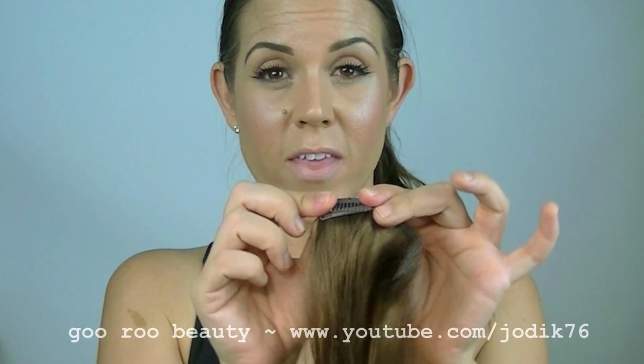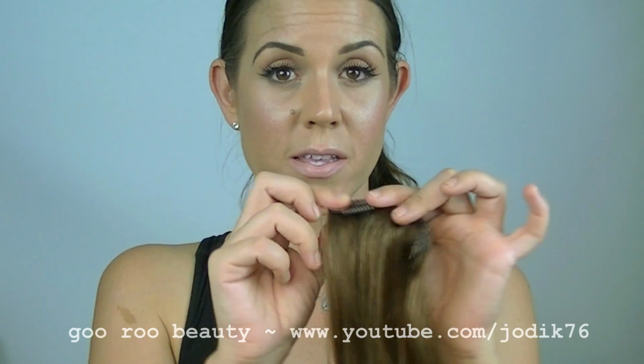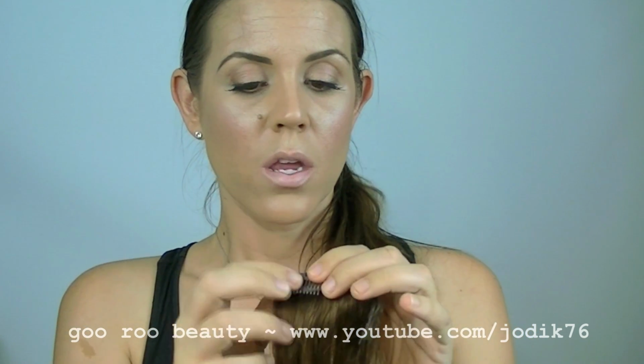Now I have found that these don't clip shut and open as easily as other hair extensions that I've tried, but Hair Extensions Australia have said that they actually are improving the clips. So, you know, they're definitely workable, but they do just need a little bit more work.